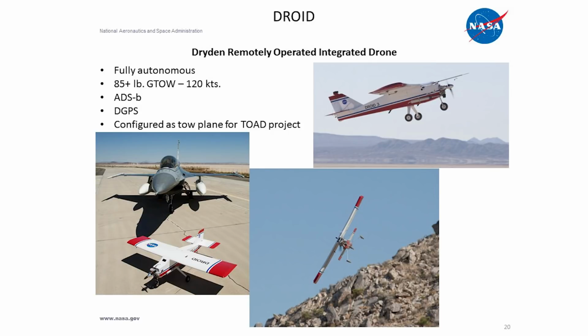It's covered with monocoat. I mean, it's a model airplane. Yet we're able to do this cutting-edge type research with a very low-tech thing. And this perfectly illustrates the reason why we have a model lab.